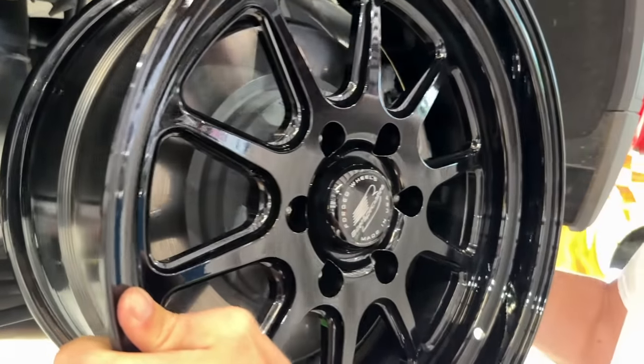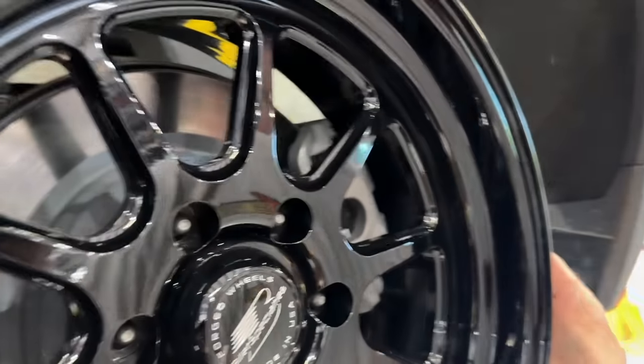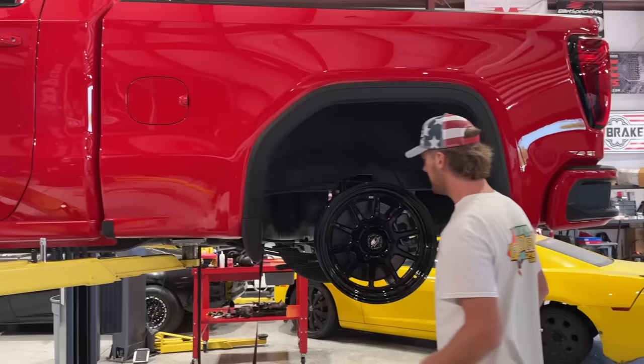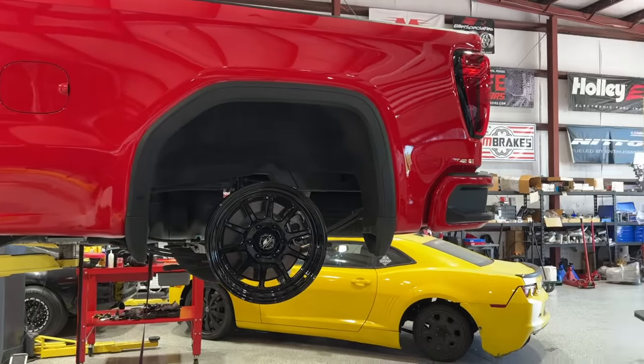Oof. Oh yeah, we got plenty of clearance. Perfect. Good around the brake. That's the offset. Oh, the offset is magnificent. Oh man, we're dialed. She's gonna look good. Billet Specialties in the house. Making it happen. She's gonna be so dialed.